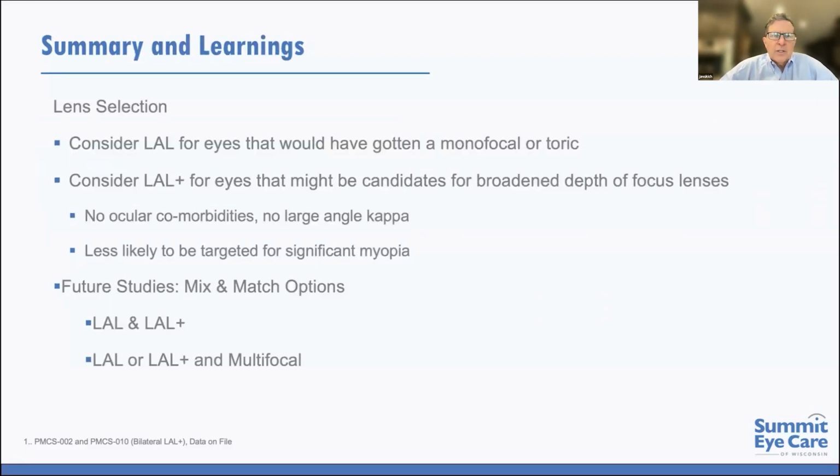When we talk about lens selection, the recommendations are to consider the LAL for eyes that would have got a monofocal or a toric lens. Consider the LAL plus for eyes that might be candidates for a broadened depth of focus, with no ocular comorbidities or large angle kappa, and they are less likely to be targeted for significant myopia.